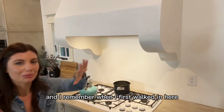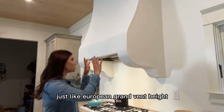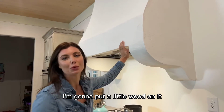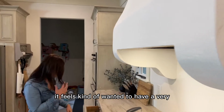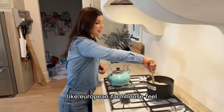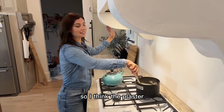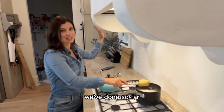And I remember when I first walked in here, it's totally what I envisioned. Just this European grand vent hood. So we were able to build this ourselves. I'm gonna put a little wood on it, I think, to finish it up. But I just love it. I kind of wanted to have a very European farmhouse feel. Not farmhouse, but European. So I think the plaster really did that. So I love this project. This is one of my favorite projects we've done so far.